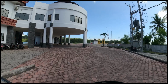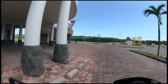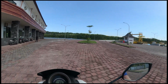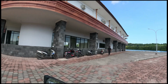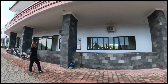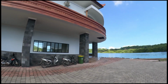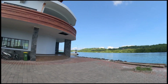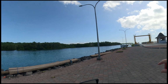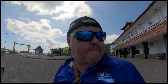So this would probably be the Port Authority, I'd guess. There's a loading ramp or a bit of a harbour there. Big empty building. Hello. Hello, good morning. Morning. Yes, sir. And so this is looking back from the yellow bridge down there. And that's out to sea and also to the island of Nusa Penida.